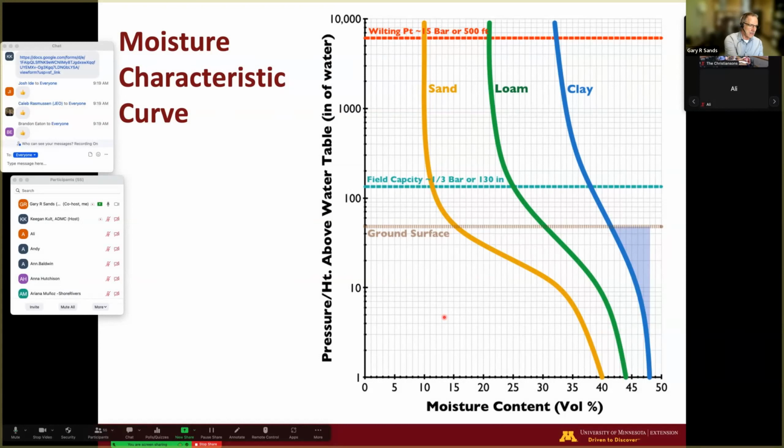Let me turn on my annotation here. We have moisture content down here on the bottom, and we have pressure over here on the left. And so we start out down here at the bottom of these curves, and this is where the soil is saturated. So you see this 40, 45, and 50. That's really your pore volume of the soil. And so we see a higher pore volume for a clay, a lower pore volume for a sand.